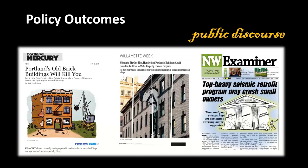Well, I think the juxtaposition of these three newspaper articles really wonderfully illustrates the evolution of public discourse around this issue. We started out in a strong position. People had a lot of thought about earthquakes. It was in the news. Mercury, which is owned by the same folks that published The Stranger in Seattle, was really helping us. "Portland's old brick buildings will kill you." "Portland's comically underprepared for seismic doom." "1,640 buildings are especially dicey." Like that, there was a lot of media attention to that.